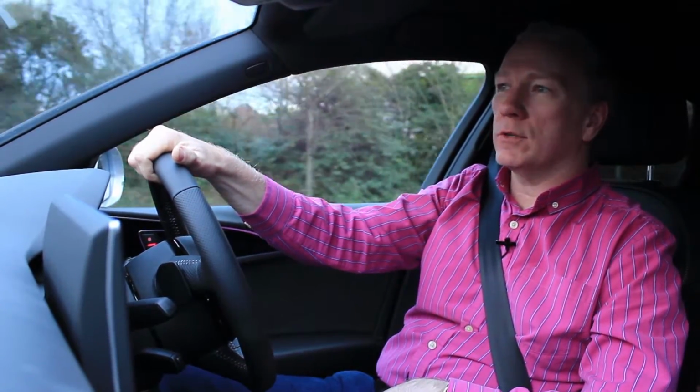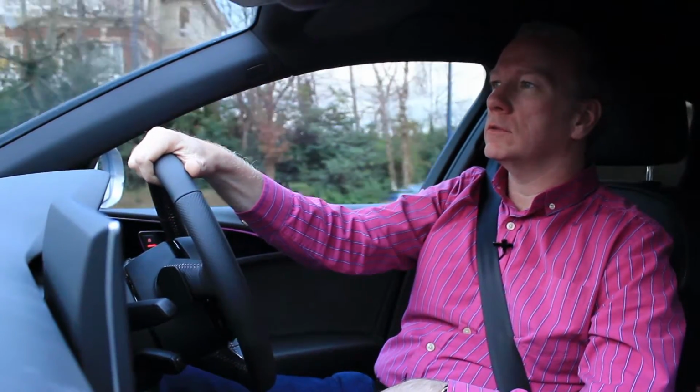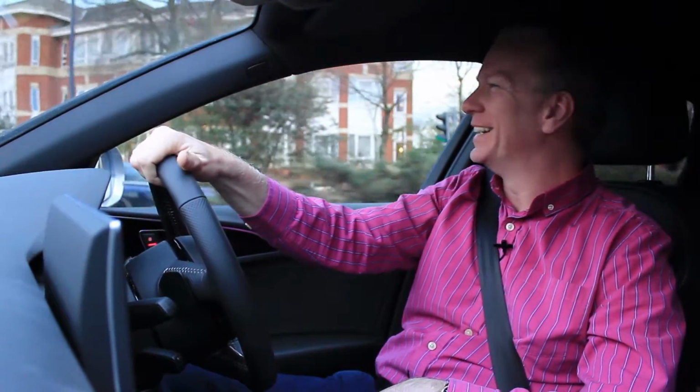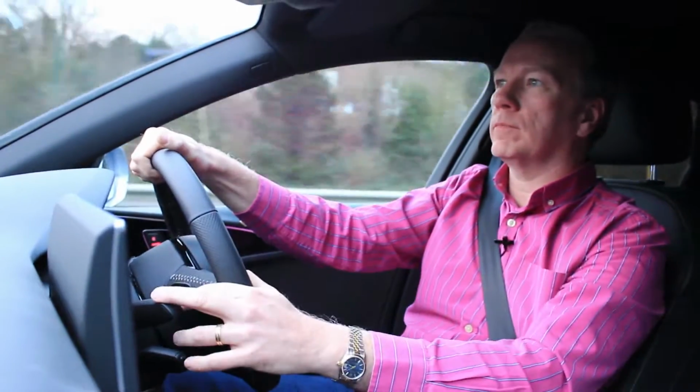I'm not really too sure how to explain torque. Please take the second exit. Do you know how to explain torque? So joining the M20. Now turn left.